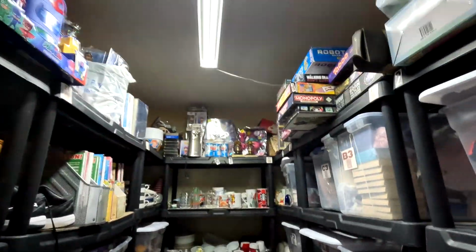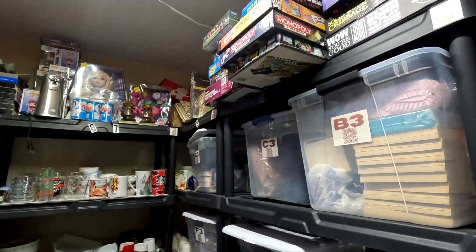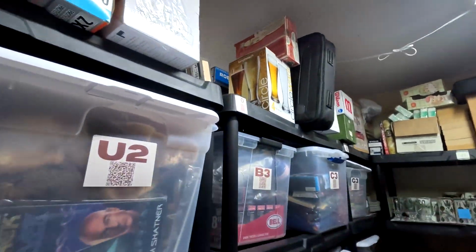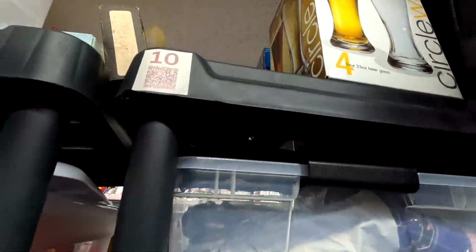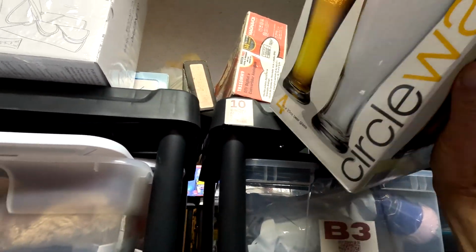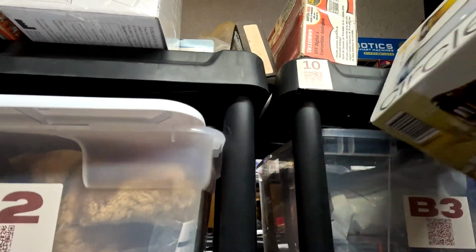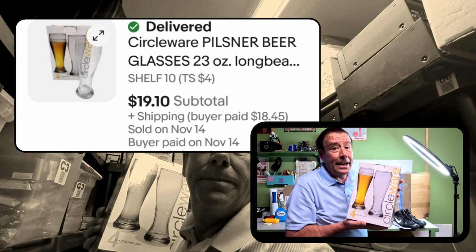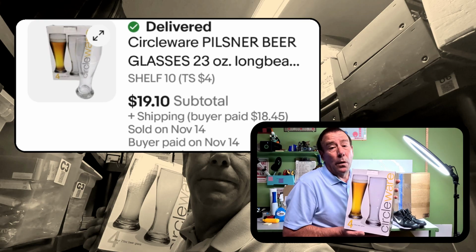Long Beach series. It's a set of 4, and it was new in the box. Picked this up at local thrift store. I paid... What did I pay for it? $4 for it. It says it's on 10. Maybe it's over on this side. Yep, here they are right here. Oh, let's take this guy down. Definitely don't want to drop this. So it's this right here. Again, into it for $4. These sold for $19.10, and the buyer did pay $18.45 in shipping.